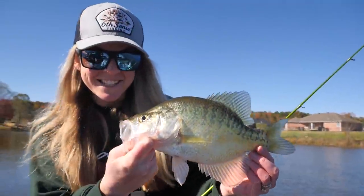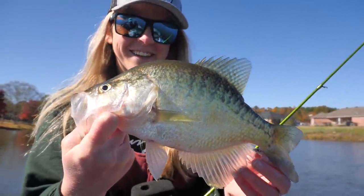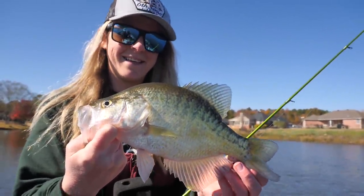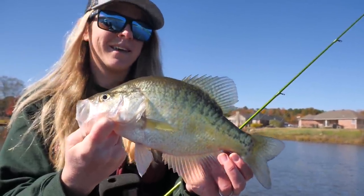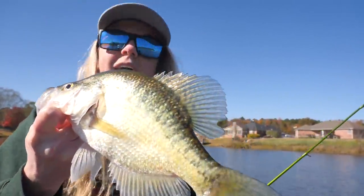Yeah, this is the fish I came out here for. Oh my gosh, look at this slab. He's a slabby slab. About the same size as the first big slab we got. Might be bigger, I don't know, but that is a really nice one. Whew. And he ate a chartreuse too, didn't he? No. Oh yeah, he did.